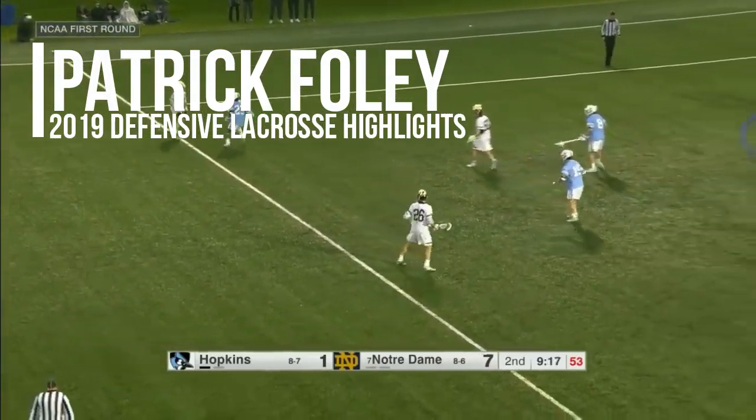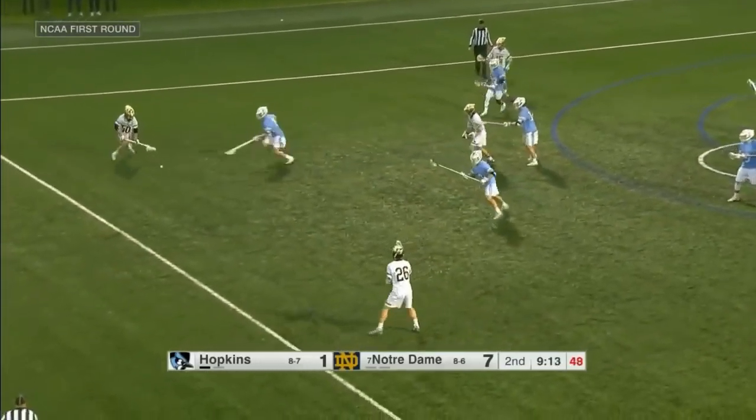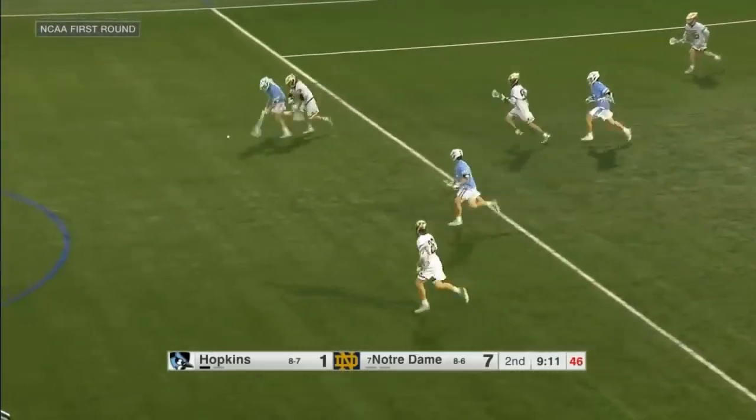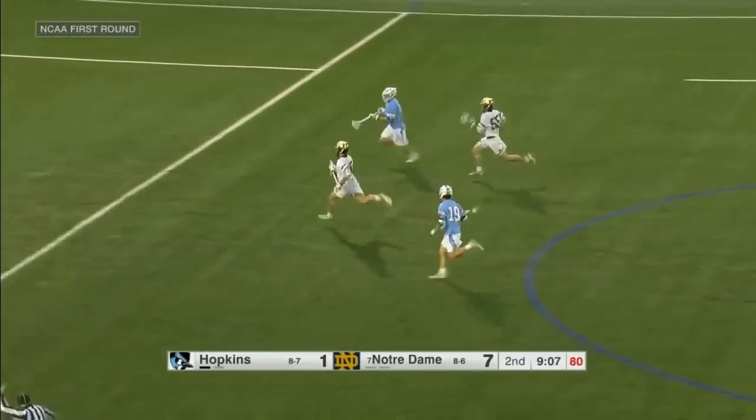Sideline. McCann, he has been active tonight. Up top, tough pass, can't be handled. Ryder. Foley trying to pick up the ground ball and does.